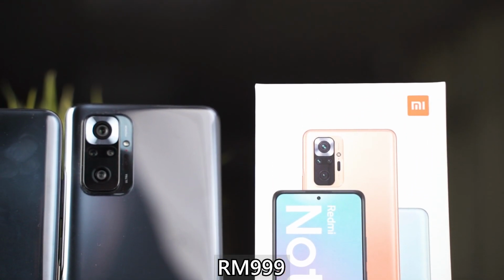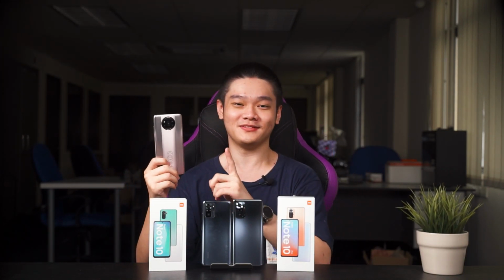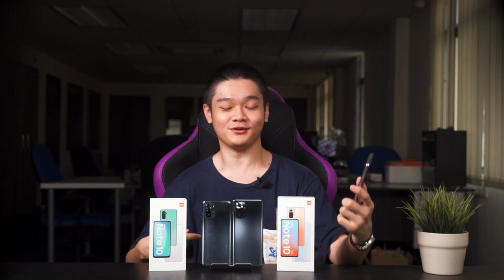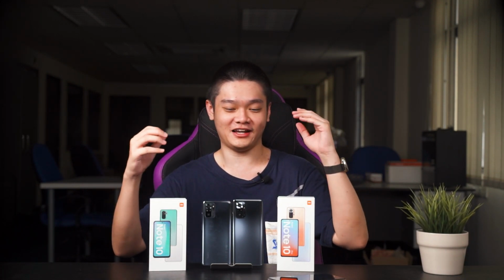Now, I know that the Poco X3 Pro was just announced with a a lot more powerful chipset. Well, here's what I have to say though. This phone also comes with an IPS LCD screen, and the cameras are definitely not as good as the Redmi Note 10 Pro. So again, at the end of the day, I can't decide for you what phone you should buy, and I can't recommend you get one over the other. It truly depends on what you need.